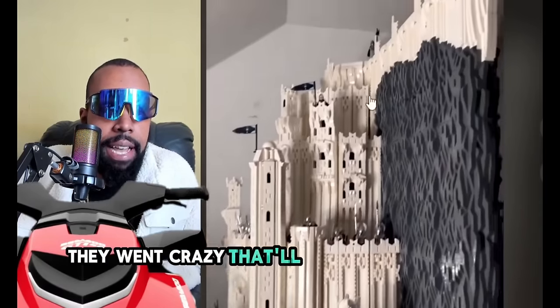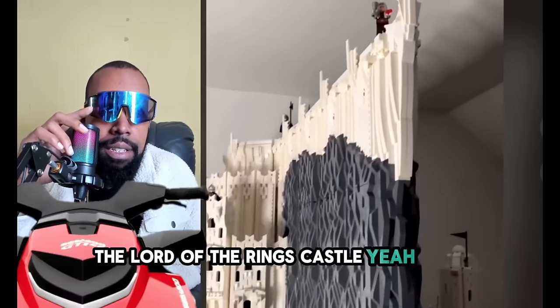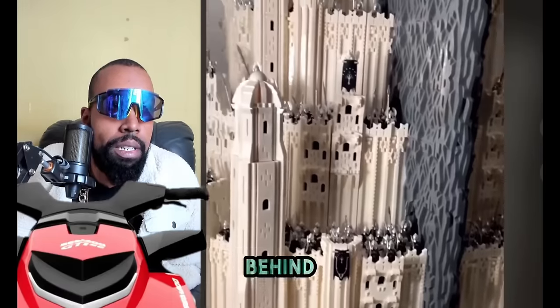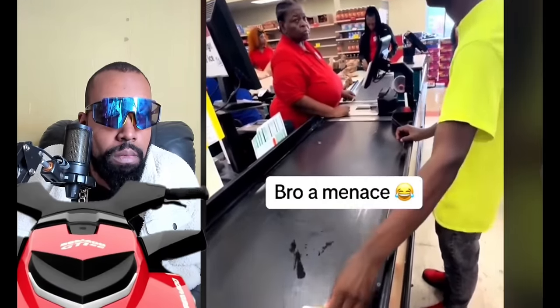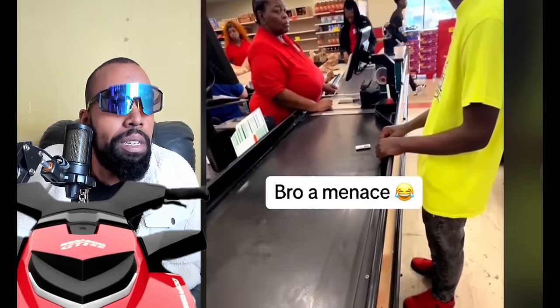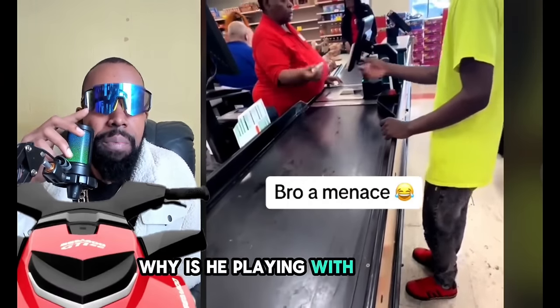They went crazy. That would probably cost them about $5,000. That's the Lord of the Rings castle, y'all. Two towers, I believe. Why is he playing with people?